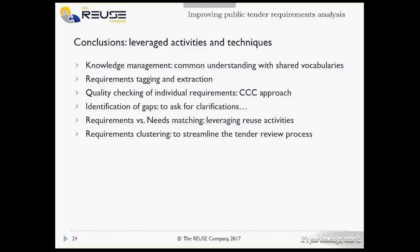Then, remember, requirements tagging and extraction by using patterns and by identifying all these requirements in an automatic way. Third, being capable of analyzing the quality of the requirements on both sides, on the side of the buyer and also on the side of the bidder. Then to identify gaps between what is described in the buyer's document and what we already have as a supplier, what we already have in our systems.